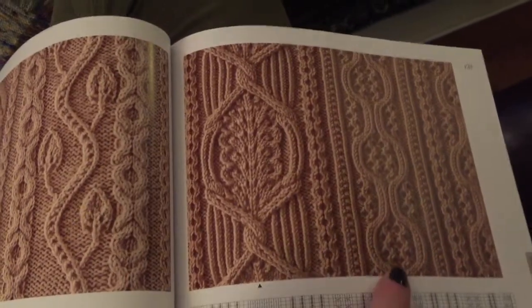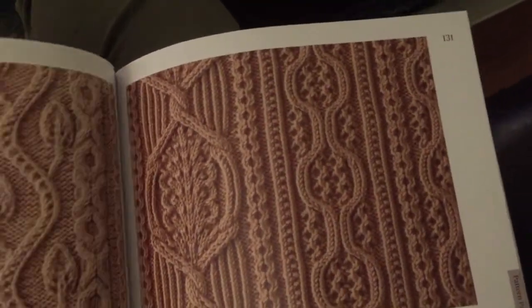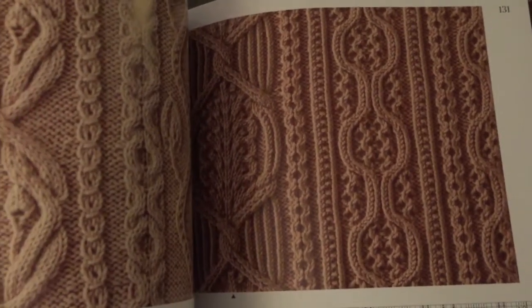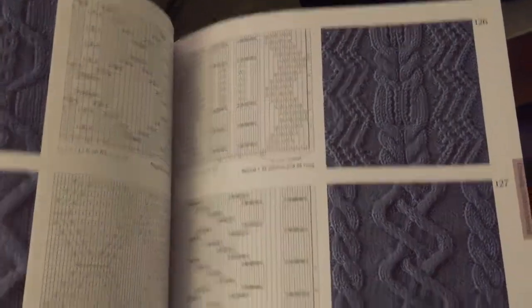Right, that middle column here, just doing all of that could be really, really cool. Oh, but it's cabled, and I know people get a little questionable about cables. Right, some of these are just great though.